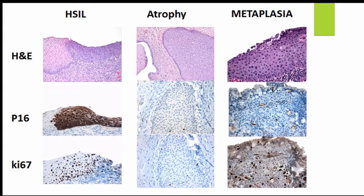Now, in the middle, you can see how atrophy can look like high grade. But if we do the P16 and the Ki67, the P16 is negative, and the Ki67 only shows a couple of sporadic nuclei that are staining. And again, with immature squamous metaplasia, another mimic of high-grade dysplasia, P16 is negative and Ki67 is low.